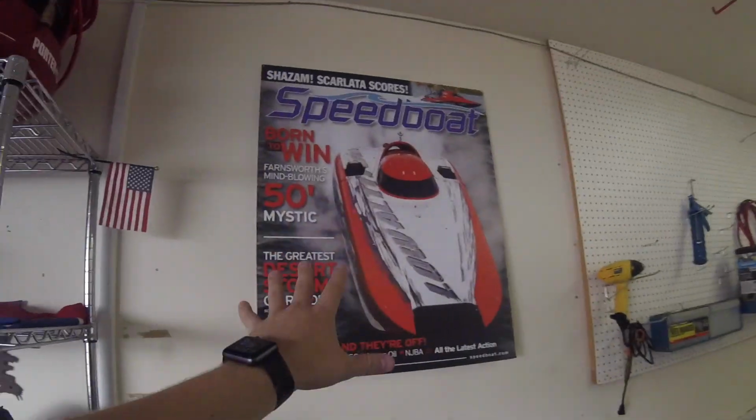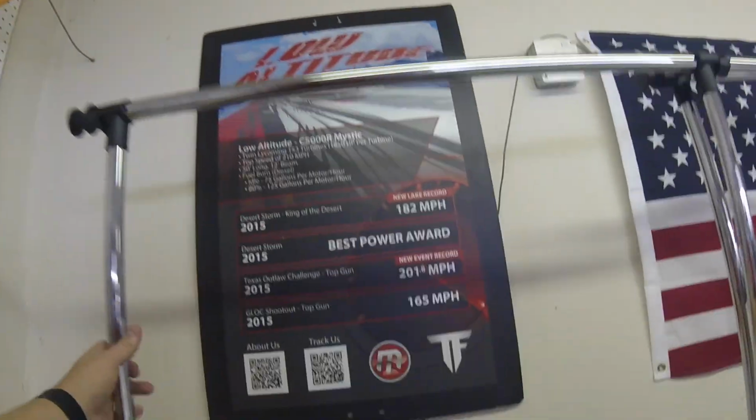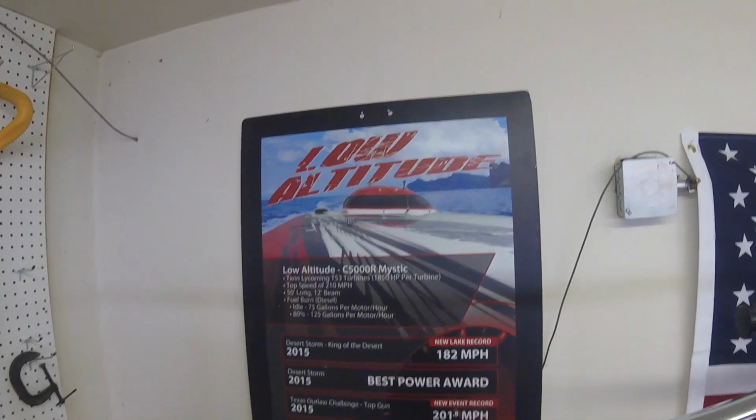This is the other one that was a really cool thing to be a part of. This is a 50-foot boat, turbine powered. It's called Low Altitude. These things are in the way, but I got this really cool poster. Get around there. Yeah, it's kind of cool.